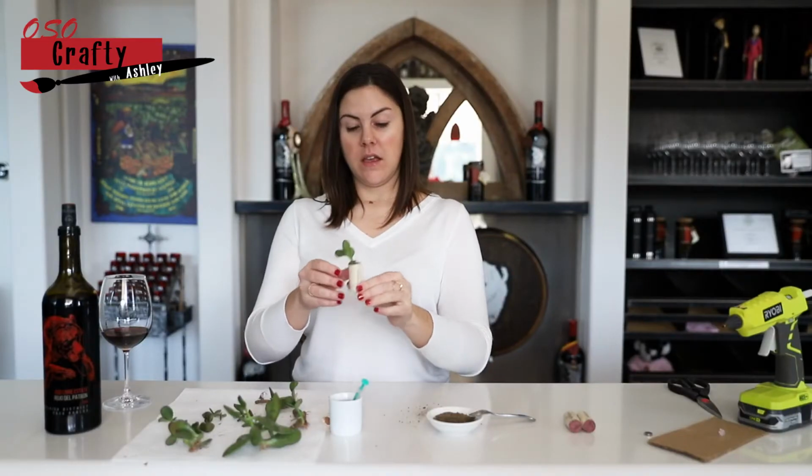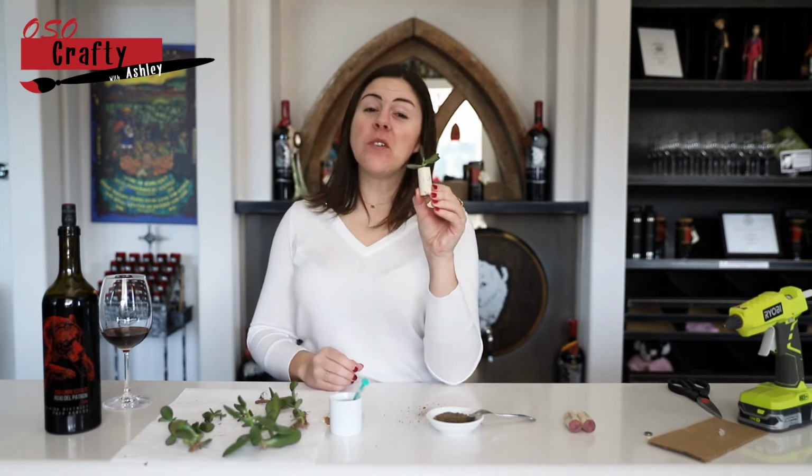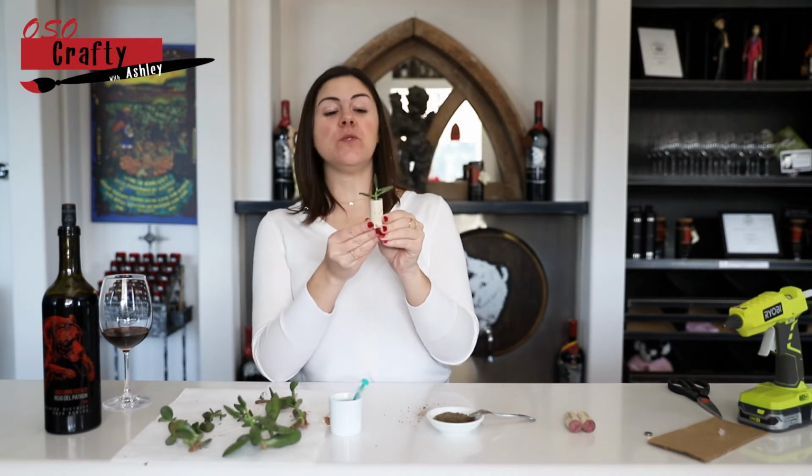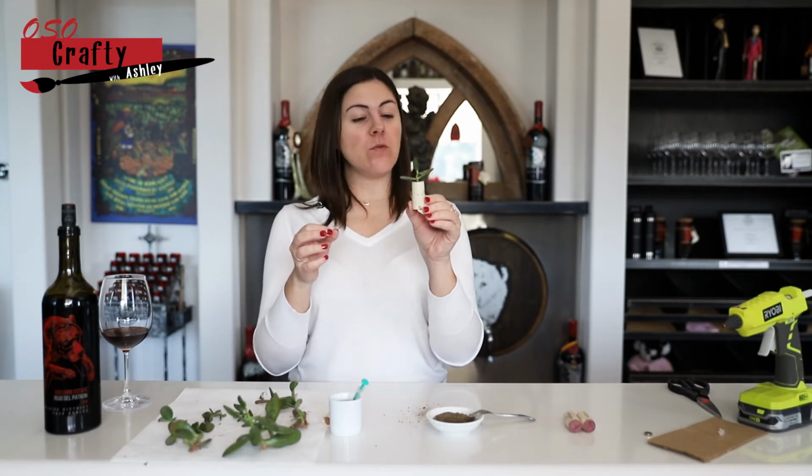Okay, and then there you go. And then you'll just stick them on your little fridge and they will grow. You just have to water them once a week, again, just 3 to 4 drops of water.